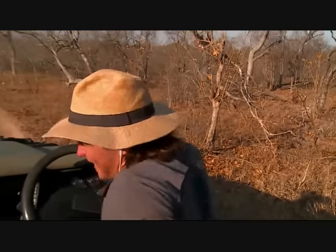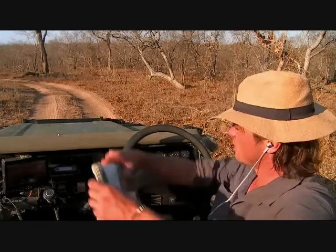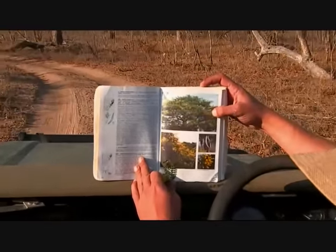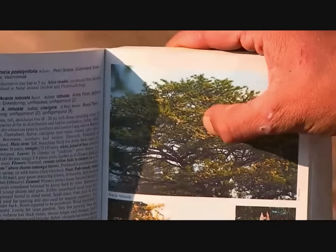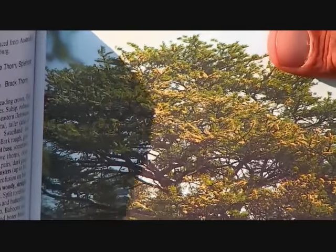but we have someone who got it correct. I actually thought I had you guys properly stumped this time, and Terry got it correct, and it is indeed an Acacia robusta, or a splendid thorn. So the top one here, and they can get to very big trees, and they've got those beautiful creamy white flower balls when they are in flower during the summer months.